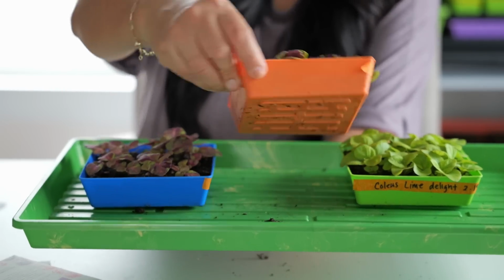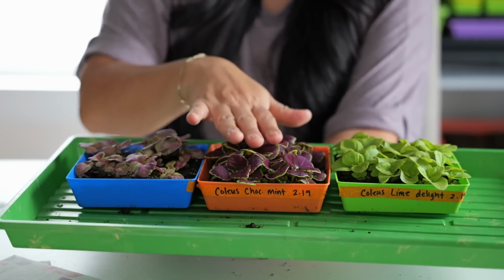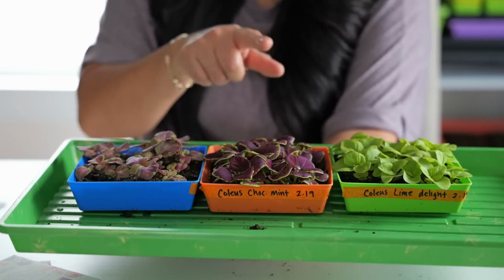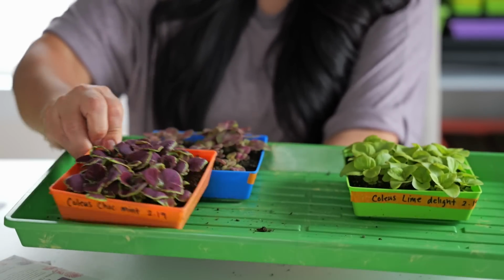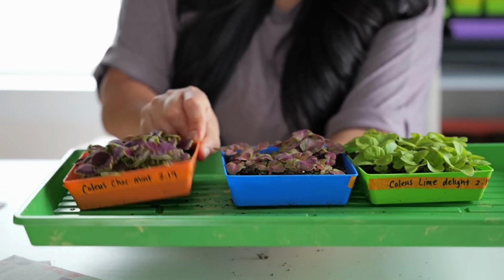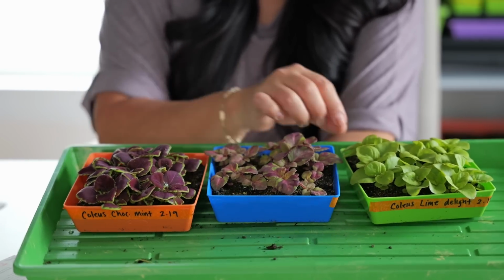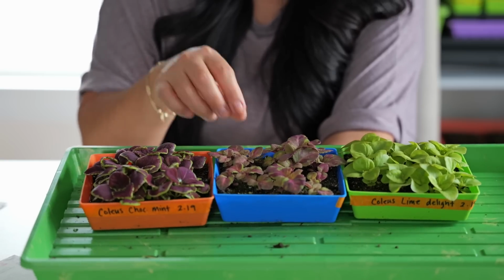And they're amazing. They're absolutely amazing. This is Lime the Light, Mighty Mosaic. Wait, this is not Mighty Mosaic. This is Mighty Mosaic, and this guy is Chocolate Mint. Chocolate Mint is gorgeous. I grew that about a couple of years ago, and it's just so amazing.